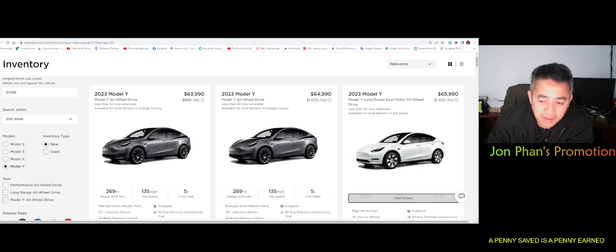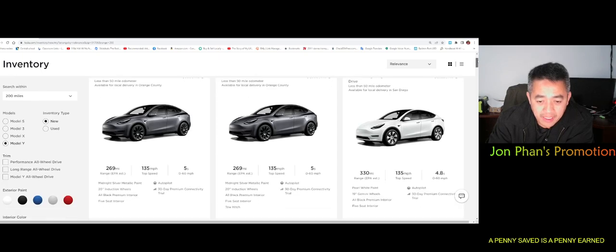Here the range is maybe 40-50 miles less, or 60-70 miles less. But it is all-wheel drive as well. And since this one is in the inventory, you cannot really make any changes, so you're pretty much going to buy what you see. It does come with the 20-inch induction wheels, and a tow hitch.